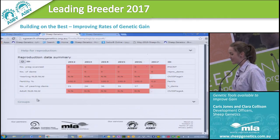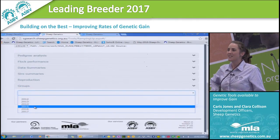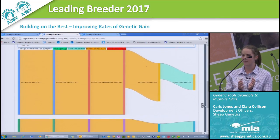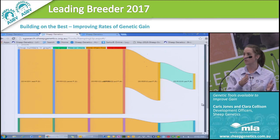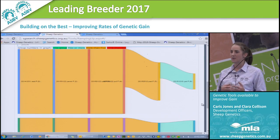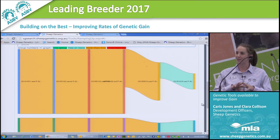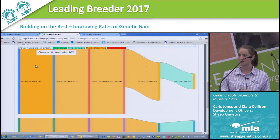Since we can, we'll go into groups. This is one of the last things Dave did, and it's very cool. It's a way of showing the contemporary groups in a visual way. As your management groups build over time from weaning all the way through, this shows how the groups are being analysed and how many animals are flowing through. It's probably too good of an example here. A lot of the merino ones are very red, which means that we've got less than 10 animals in those contemporary groups.